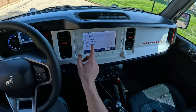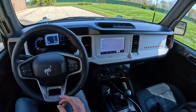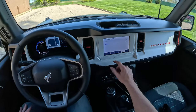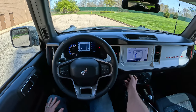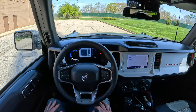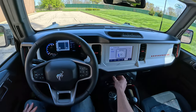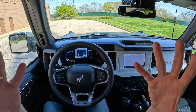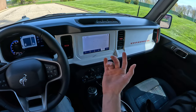Next is speed compensated volume, so as you get going faster and hear these all-terrain tires whirring away, the music will lift up for that. And then an occupancy mode. This will focus the sound on just the driver if you choose driver, or all seats. We'll go through both of those. If you're just driving the car around alone most of the time, I highly recommend using driver. It's going to be more of a headphone style experience. It sounds a little bit better. And that's it for audio adjustments.